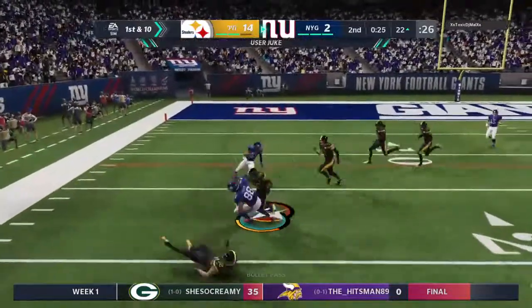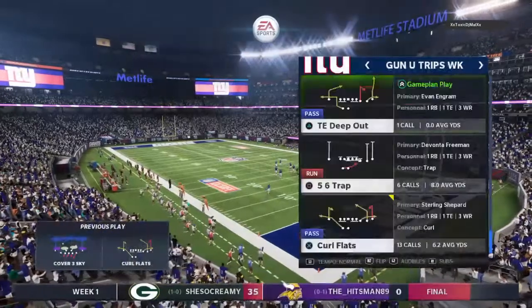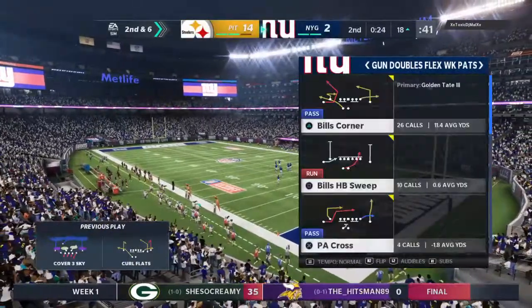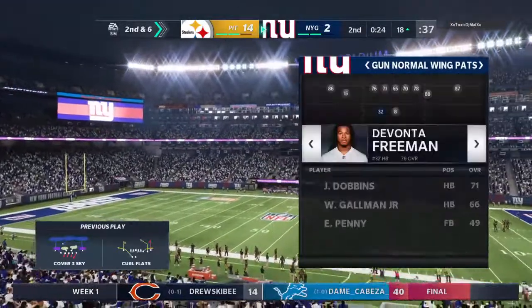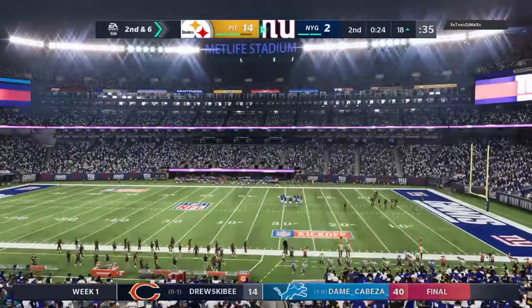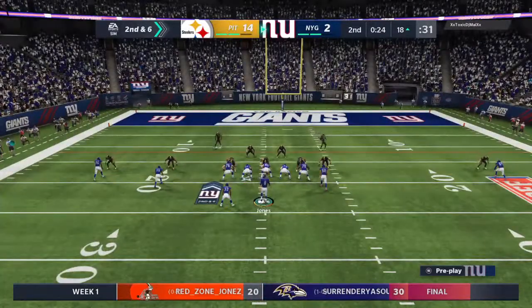They'll complete this to Ingram as tight end. And he was able to shed one tackle but could not get away from there. The Giants going to go ahead and use the first of their timeouts as they'll stop the clock with 24 seconds to go in this first half. 4 yards on that last completion, so that sets up 2nd and 6.